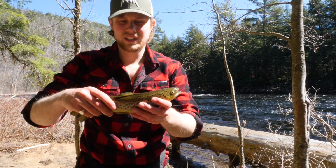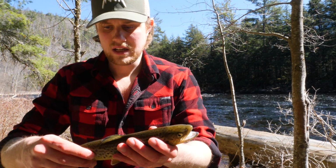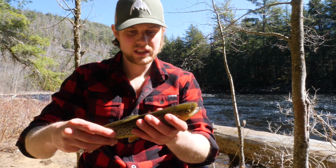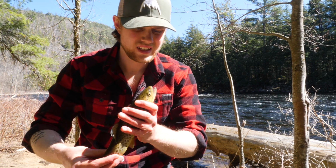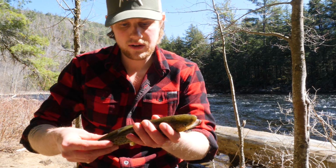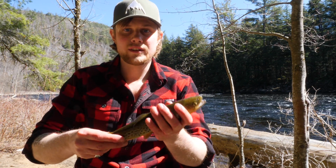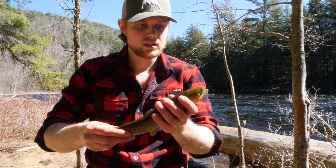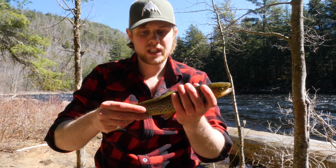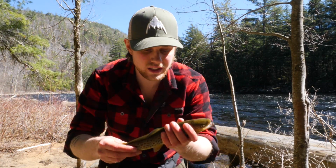Well, unfortunately, I've tried and tried. My hands are absolutely freezing. Stupidly I forgot my pliers, and I couldn't get the hook out. It was right in his gills, and I've been trying to revive him and trying to revive him, and he's just not. So it's gonna have to be dinner, but that's okay. Gonna get him on a stringer, get back to fishing.